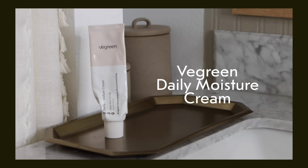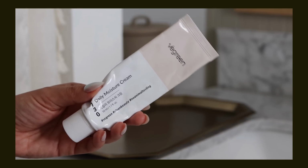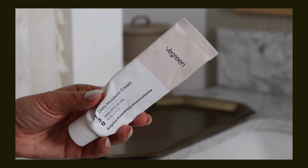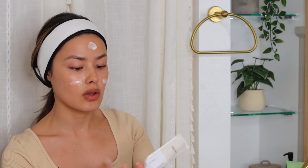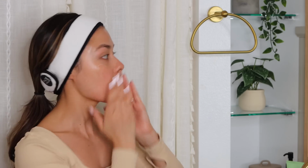The moisturizer I've been loving is from this brand called Vegreen, which is a newer brand to me. This is the daily moisture cream, and the reason that I really like this is because it has a very limited ingredient list, and for someone who is constantly reading the ingredients, because I do know I am sensitive to certain skincare ingredients, I like that I don't have to spend a lot of time going through the list. And this is a pretty medium consistency cream, so I don't find that it pills on my skin or anything like that, but it does give my dry skin the moisture it needs.